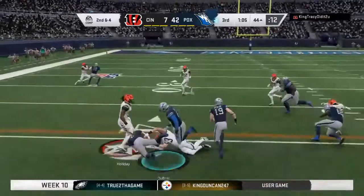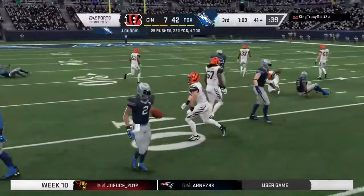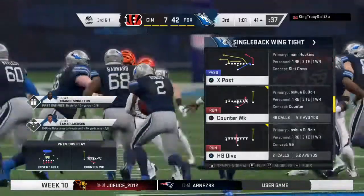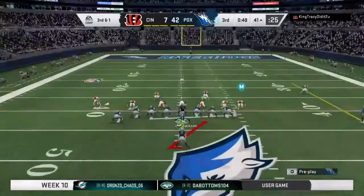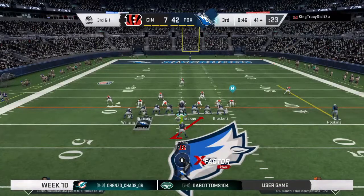And to give this time to the tailback. And some good tackling there as he stopped up at about the 41. A 3-yard pickup on 2nd and 4. Now they'll need to convert here on 3rd and a little more than a yard.